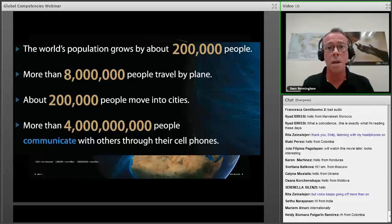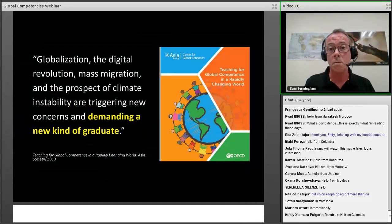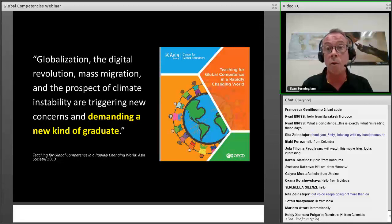And this has implications for the students and the skills that they need. This is a quote from a report by the OECD and the Asia Society. They say globalization, the digital revolutions, the technology changes, mass migration, and environmental changes, especially climate, are triggering new concerns and demanding a new kind of graduate. So what kind of skills do students need if they're going into the workplace?